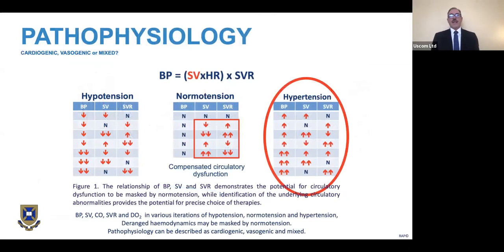What's important about understanding blood pressure is that it's an autonomic nervous system modulated parameter. If we look at hypotension, hypertension and normotension, the relationship between the variables of stroke volume and systemic vascular resistance are quite different. Looking at the normotensive block, you can have a number of circumstances where there exists normotension, but quite deranged hemodynamics, which is the systemic vascular resistance and the stroke volume.